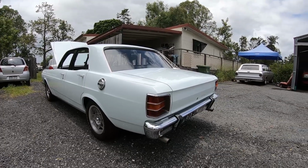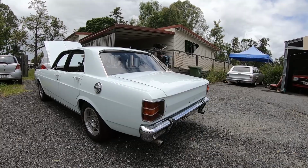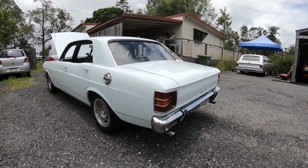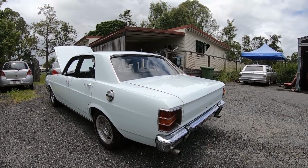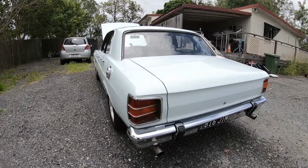Gotta love waking up and checking out a real nice XC wagon, then you have a mate drop in an XW GS. Pretty cool bloke too. He's giving me some GD supplements, some part numbers and stuff to have handy on the computer as I'm working and going about helping people with their restos.